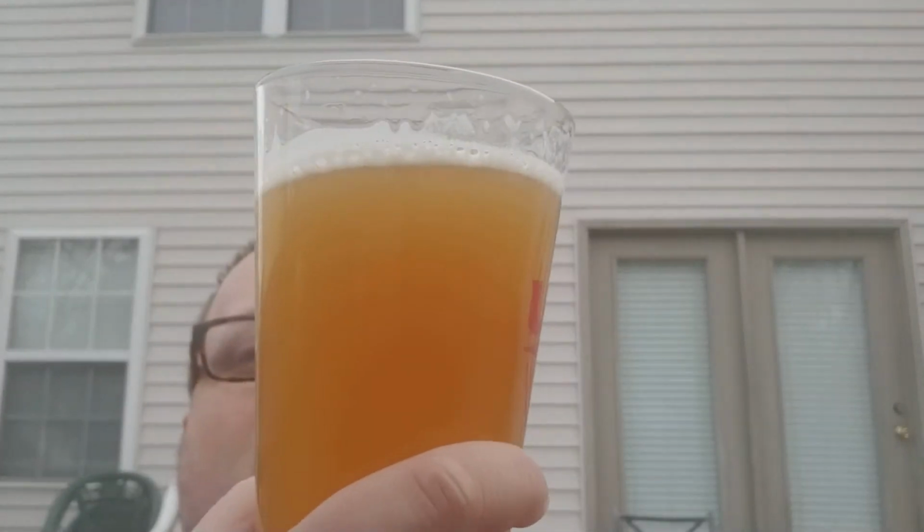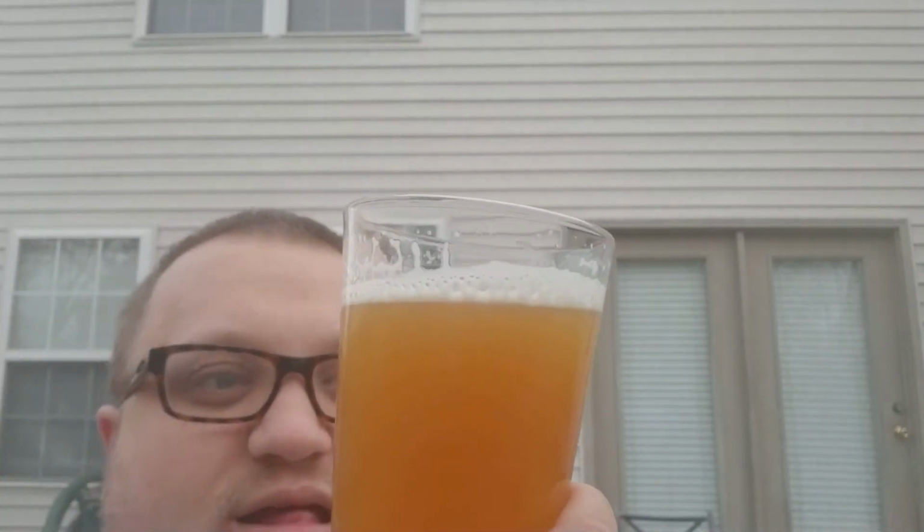This is A+++. If there were 7 or 8 stars on this, I mean, you see the color. It's not a New England IPA. I don't know if it's New England or not. It's not as hazy as the Juicy Nugget. I think it may go down as a New England. You've got 7.2% alcohol by volume. Just so smooth.